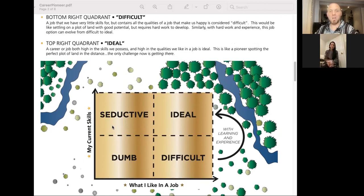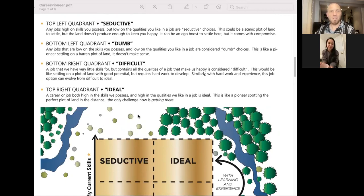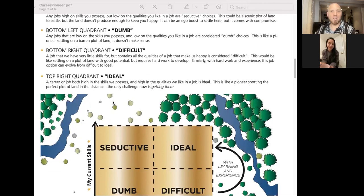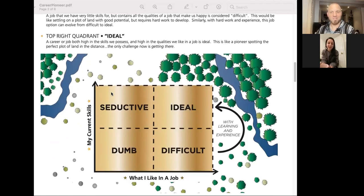You might be really good at it, but you're compromising a lot of things that are very important to you for job fulfillment. This is where a lot of people get confused. They fall into that trap, right? So it's like a scenic plot of land, but the land doesn't produce enough to keep you happy. It's a good ego boost, but it comes with compromise. Got it. That makes sense? That does, yeah.